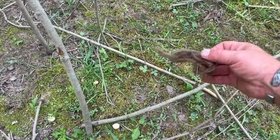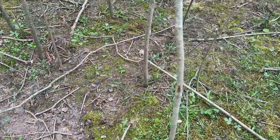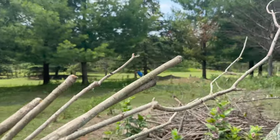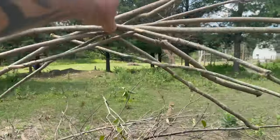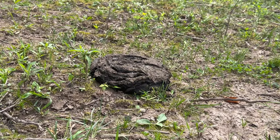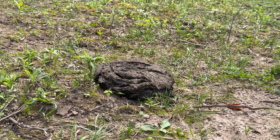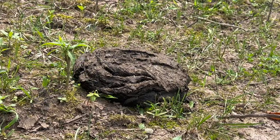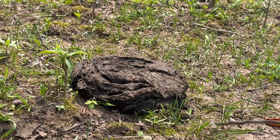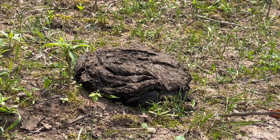So I got some bison hair stuck down here, a couple other spots. We'll collect that up. There's some over there too. And what bison pasture would be complete without one of these little landmines here? So the bison are very good for the land. They help chew down a lot of the foliage, a lot of the grass, which encourages it to grow even more. And then, of course, they are natural fertilizers.